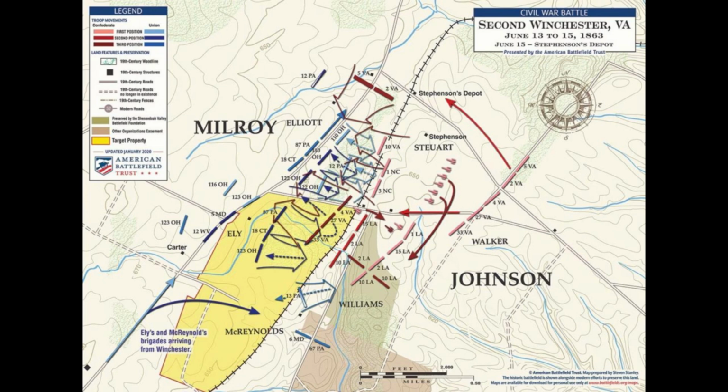Jeez. I'm going to take my regiment to the Charlestown Road. I'm going to cut my way through to Harper's Ferry.